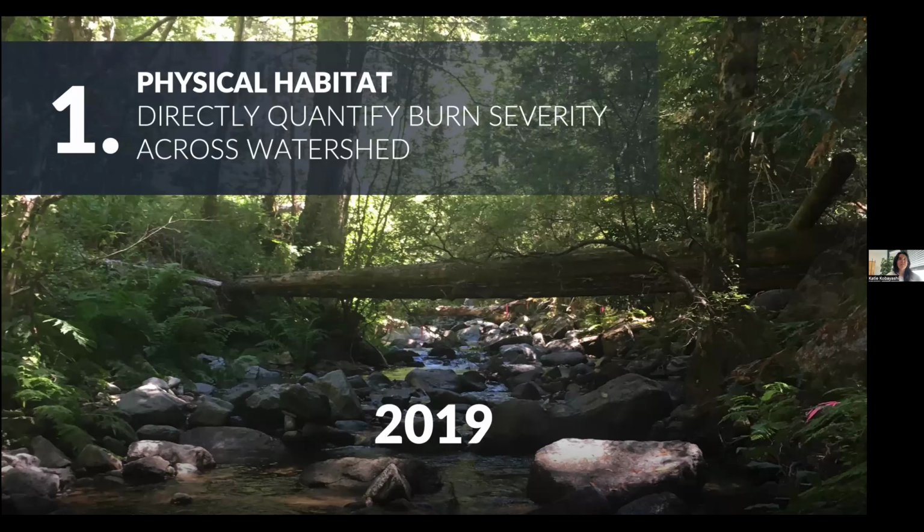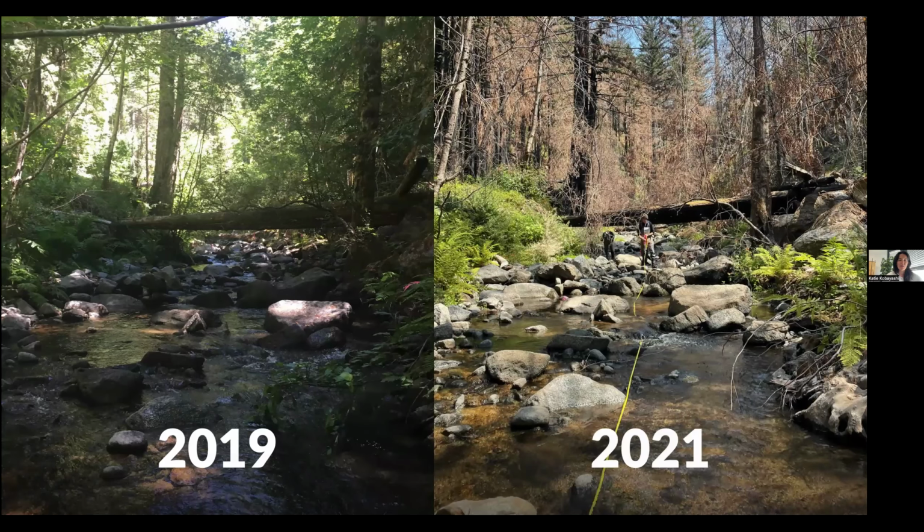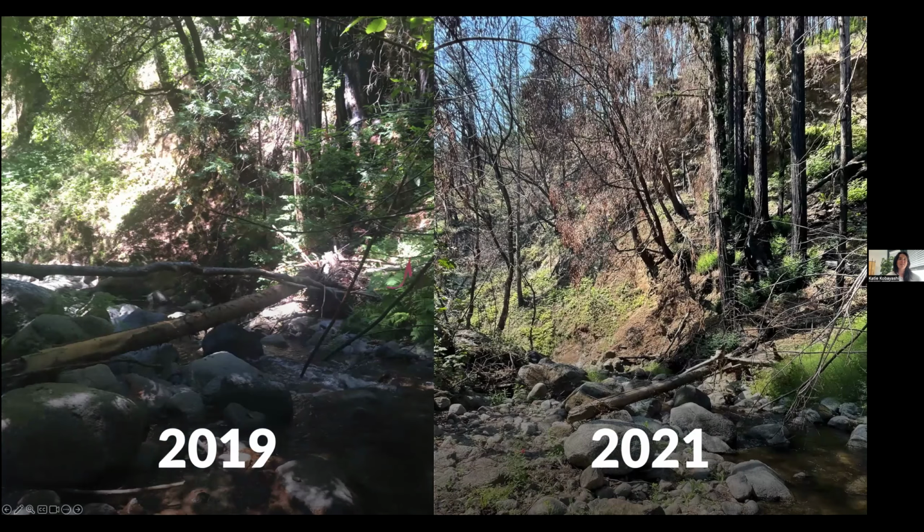So going through some of the physical habitat results that we have, this is what the watershed looked like in 2019 during one of my early PhD field surveys. And you can see here, I'm standing in the exact same part of the stream 2 years later, and you can see even just visually that the effects of the wildfire on this habitat were very severe. Here's another picture from another site. Again, same reference points. You can see the logs spanning the channel, but one has blue sky. And that sun penetration into the watershed is one of the main pathways that we're interested in considering for stream temperature.